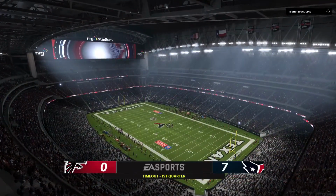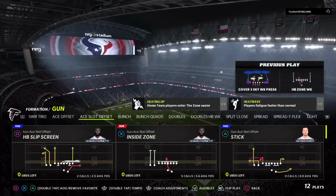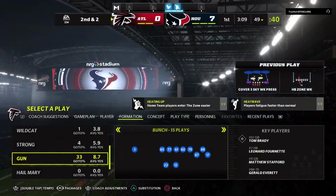And with the play clock reading 4, we're going to get a timeout. They'll have 2 remaining as we step aside here in this 1st quarter.